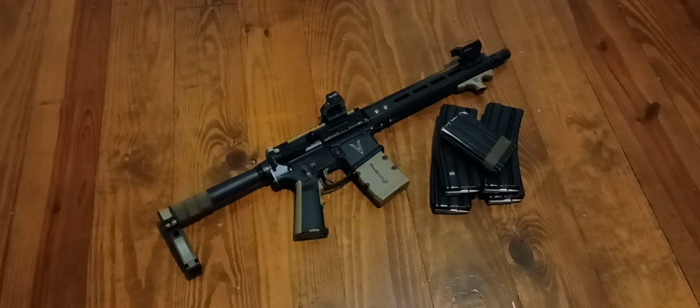Unfortunately, the ATF is trying to make this configuration an illegal SBR, but it's not yet. Hopefully court cases will be filed. In fact, one is pre-filed in Texas already that will render that new rule change moot. So let's keep our fingers crossed. But until such a time as that rule becomes active, this is my go-to, I hate that phrase go-to, but this is my preferred weapon for defending my homestead, my home, and my family.